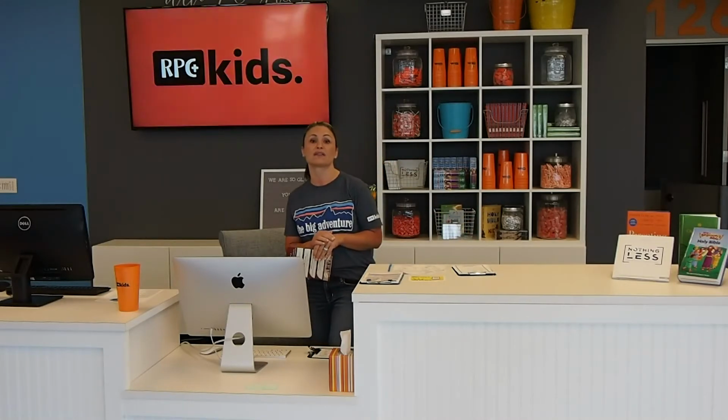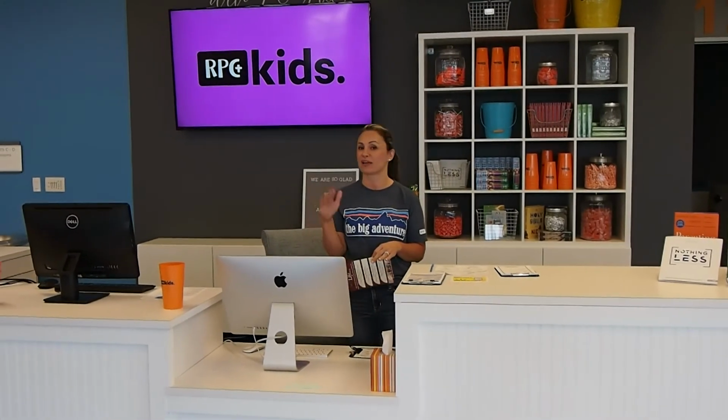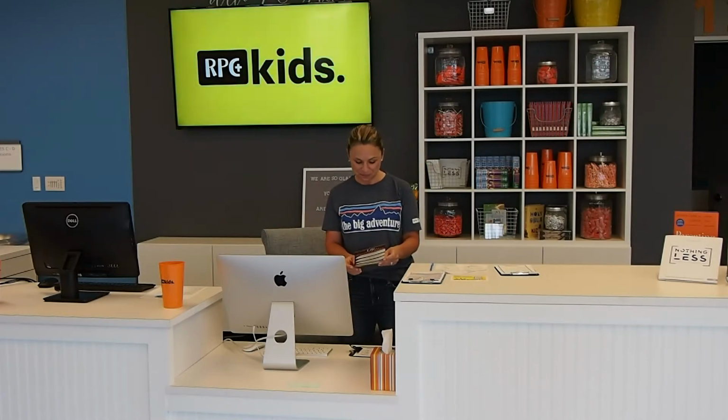Also, we have a working library in the lobby that you may have seen. It's over on the other side of our lobby, and people can just check books out and bring them back on the honor system. They don't have to stop here with you. They can just take them home and bring them back. But we have about 370 publications right now for kids to read at home.